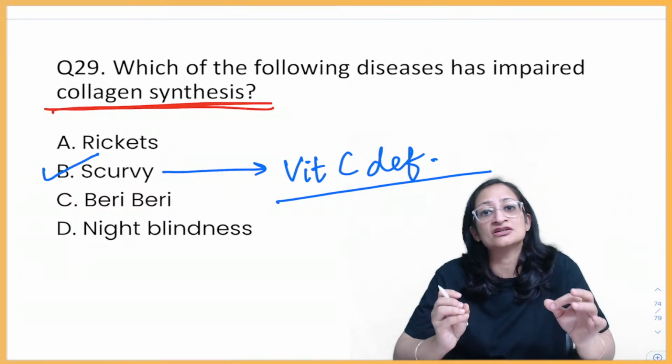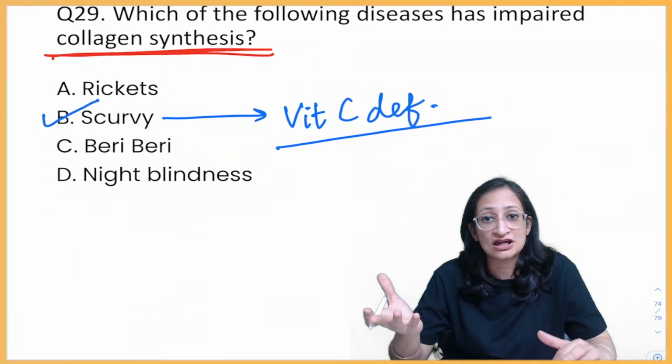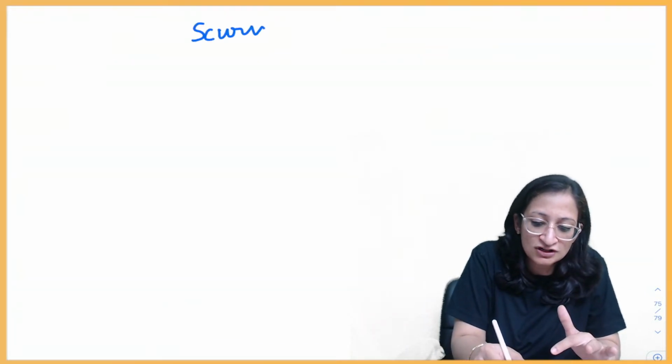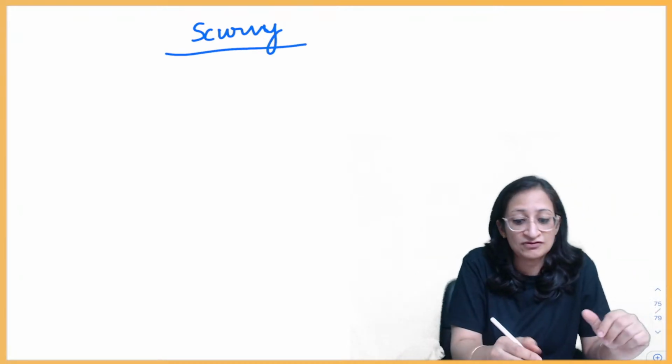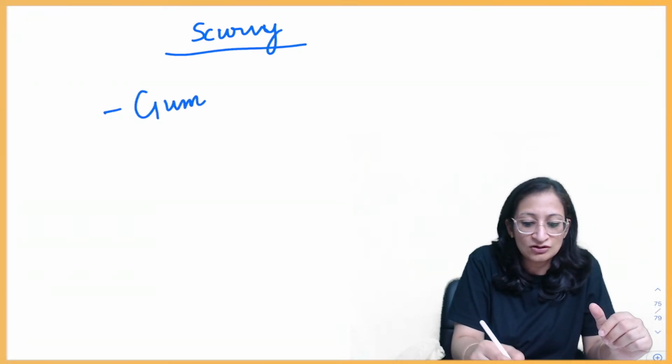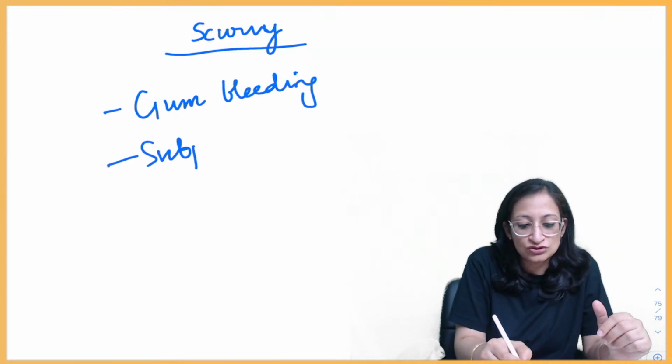And we know collagen is the backbone of blood vessels. In bones also, a lot of collagen is there. So what will happen in scurvy? Because of the defective collagen, the blood vessels are fragile. So there is bleeding from everywhere. So you get gum bleeding. Okay. You get subperiosteal hemorrhage involving the long bones. Okay.